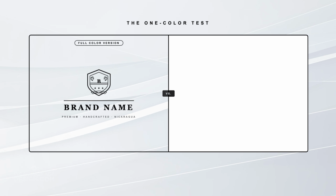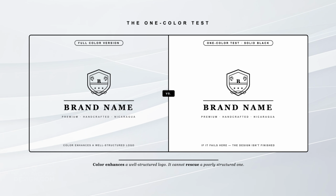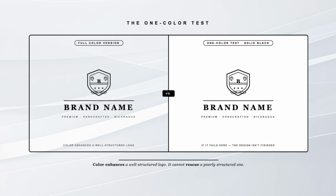Color is the element most founders want to address first in logo design, and it should actually be addressed last. Here's why. A logo that only works in full color is a logo with a structural weakness. Before any color decision is made, your logo needs to work in one color, solid black on white and solid white on black. If the design falls apart without color, the design isn't finished.